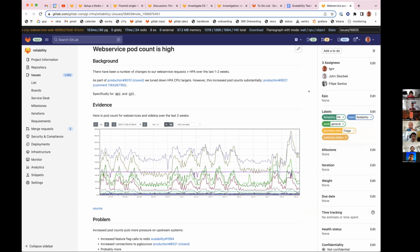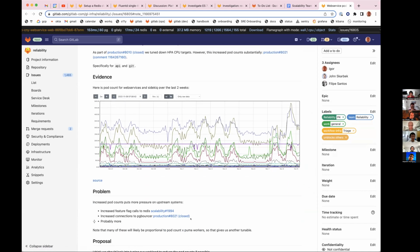So I guess one of the main drivers has been an increase in the number of pods for our web service deployments. So that's API, Git, and web. And there's been a few unexpected knock-on effects from this change. There were a few things around packing our workloads too tightly and reaching mid-level CPU saturations. But the one that I wanted to focus on is PgBouncer.